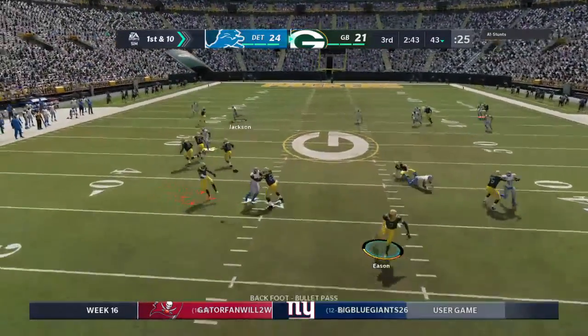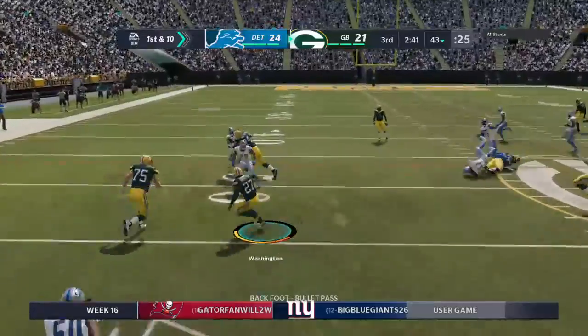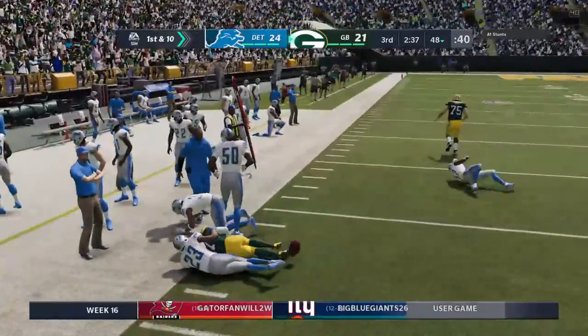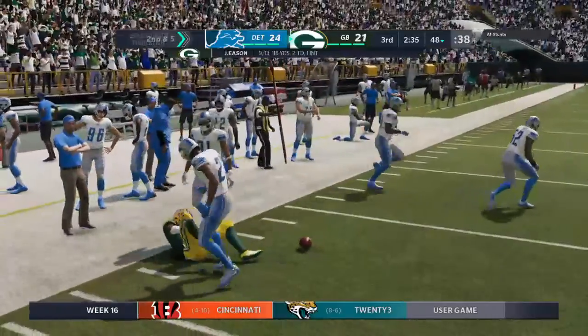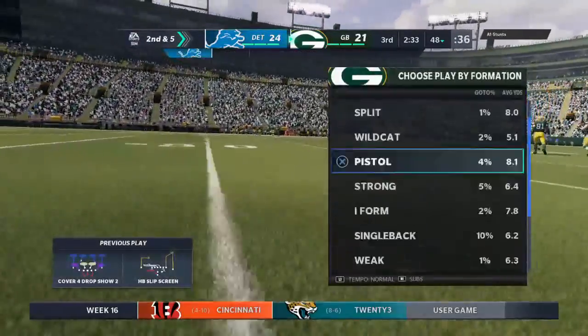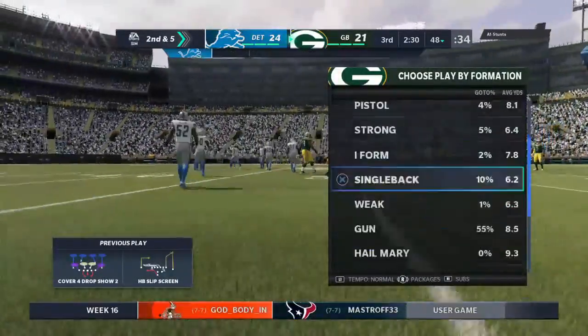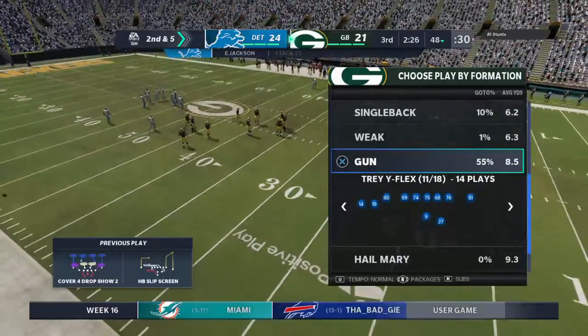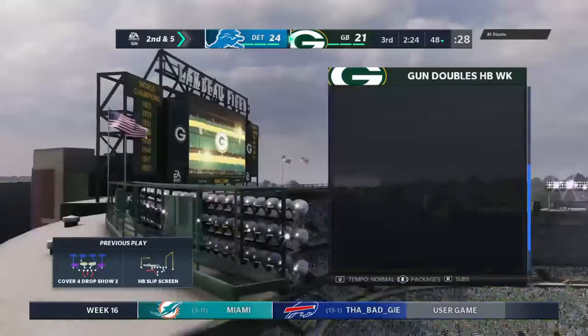Eason sets to throw it. He'll try and set up the screen. It's complete. It's a gain of 5 on the play, and that'll make it a 2nd down. For a second there, I thought that might break big. Screen pass. Looked like it was coming together. Looked like there was an opening. Still, ended up with a solid gain.